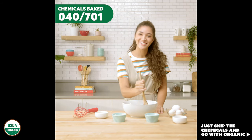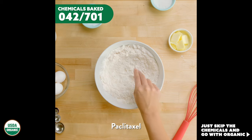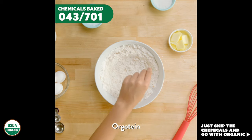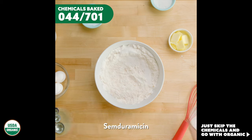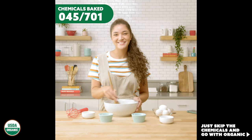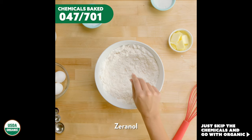And stir. You may also be adding a dash of iodochlorhydroxyquin and possibly a pinch of paclitaxel. Maybe a sprinkle of orgotein. How about a teensy bit of nitrofurazone? Or perhaps an itty bit of simduramicin. Please skip this. You may also be adding a dash of tepoxalin and possibly a pinch of zeranol.